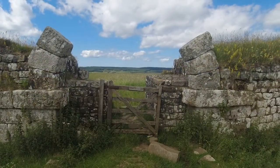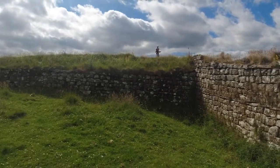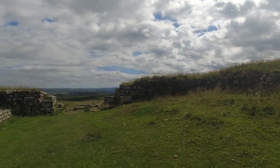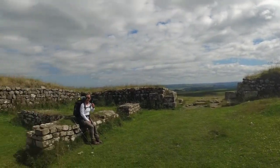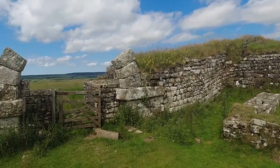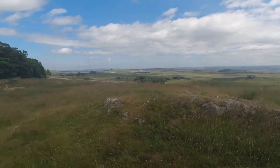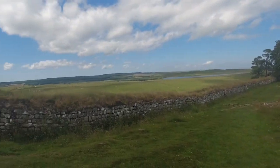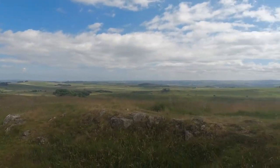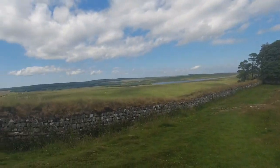I am standing in the middle of Mile Castle 37. I think this is quite a big one. There you have it. England. Scotland. Yeah, England. It's nice and everything, but yeah, I like it, but Scotland.